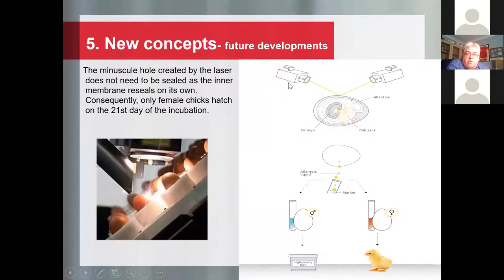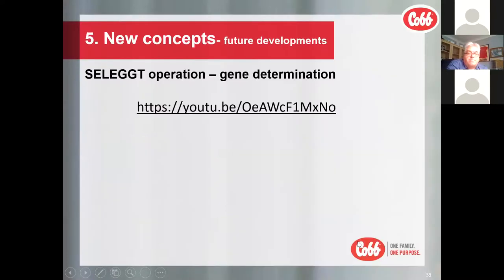So here you can see the system. You've got the eggs taken out. These cameras, these laser beams will create a small hole in the egg, and then we'll take out the samples into this marker, which identifies which gene it is, whether it's a male or a female. And you've got this link, and you can see it on YouTube.